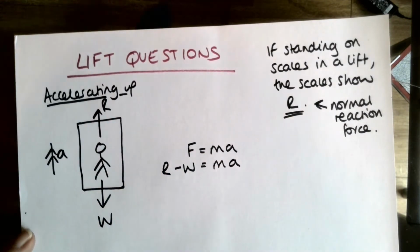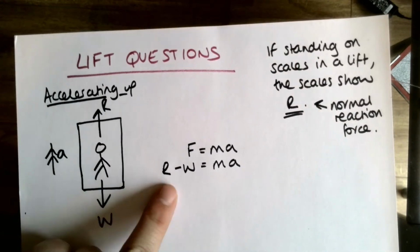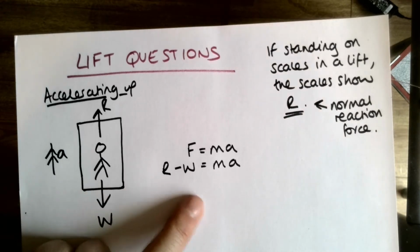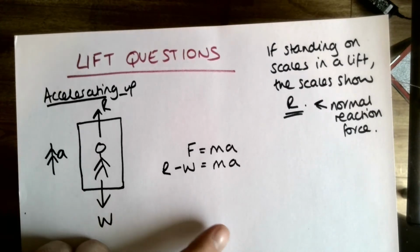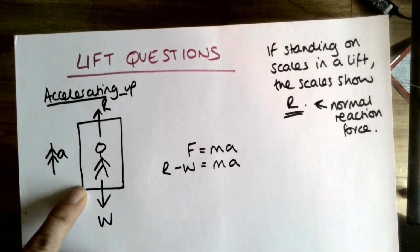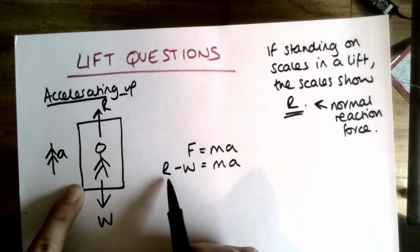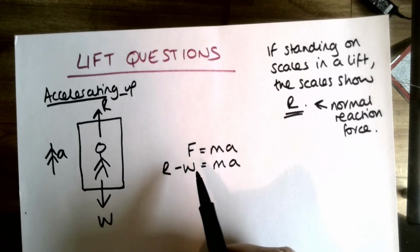Now generally with these questions, the question will be to figure out what the scales show. And remember, the scales show you your normal reaction force. So the normal reaction is going to be equal, in this case, to the weight plus mass times acceleration. Normally in class, I get you to imagine you're standing in a lift, and it starts to accelerate up the way, and think about how you feel. You feel a bit heavy, heavier than normal, and this explains why. The normal reaction is what is showing on the scales, so the scales show a bigger force.